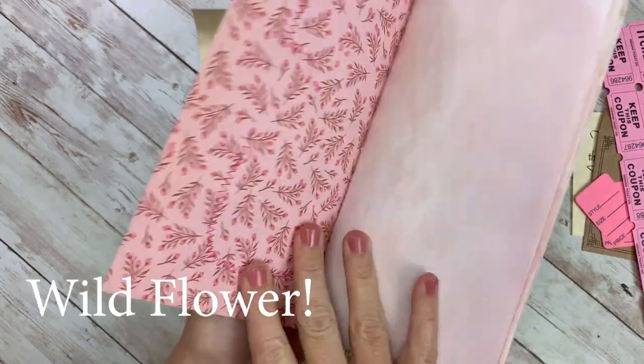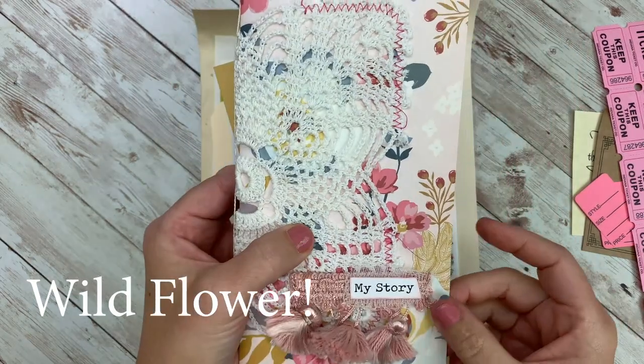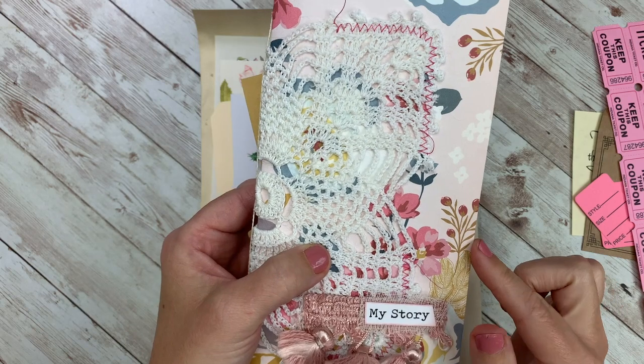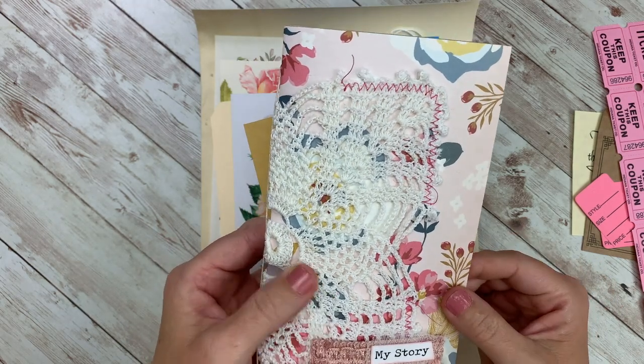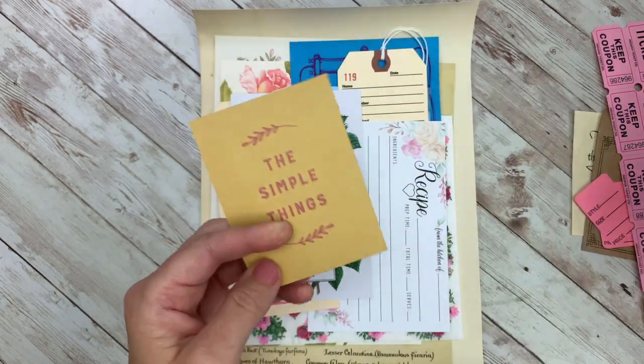So this is the Wallflower collection from Simple Stories. I've linked it in the past videos when I've shared hauls when I started collecting this stuff, but I will link it down below again for anyone who might be interested.